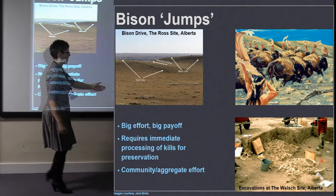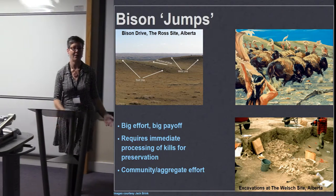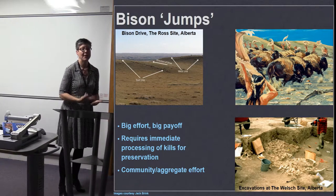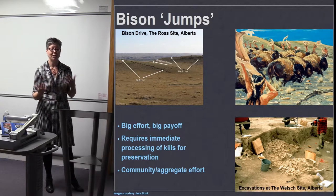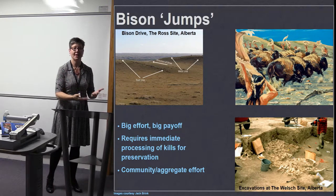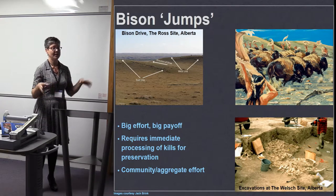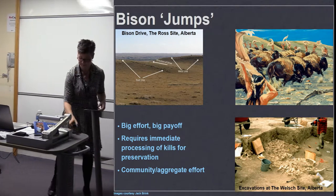These bone beds are the results, the archaeological evidence that we have of these massive kills. We have dozens of animals killed all in one moment. It's a big effort, but it's a big payoff. It requires a large number of people to perform the drive, but also to process the kill in time that it doesn't spoil. So it's a community effort. It's aggregates of small bands coming together to work on this community hunting strategy.